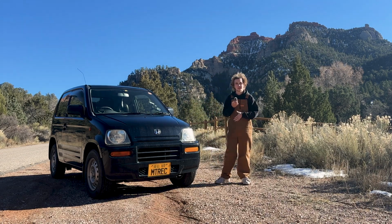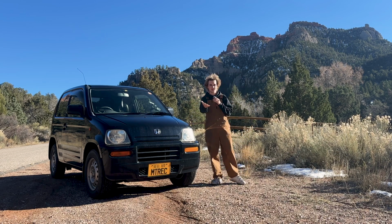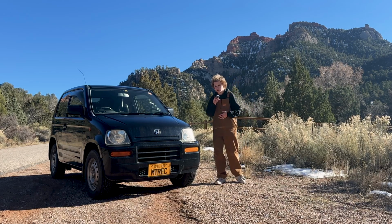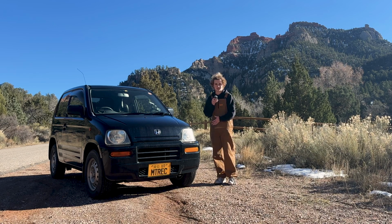Also, I do want to note that the domestic name for this car is the Honda Z, like the British pronunciation for the letter Z. I think that's awesome, but I just call it the Z because I think it's hilarious when I tell people that I have a Honda Z and they say, don't you mean a Nissan Z? Nope, it is a Honda Z because this exists for some reason.